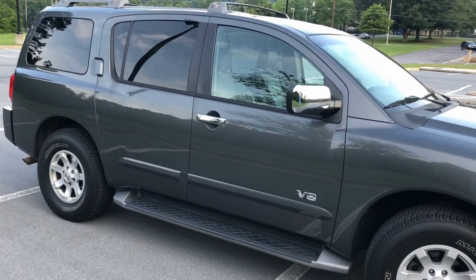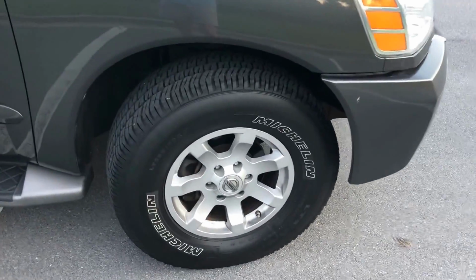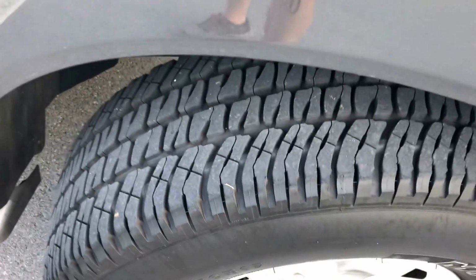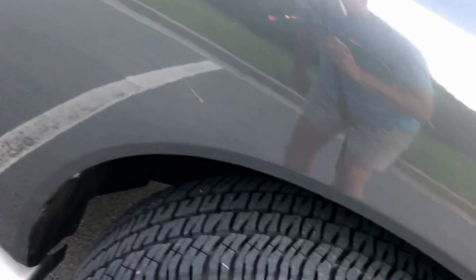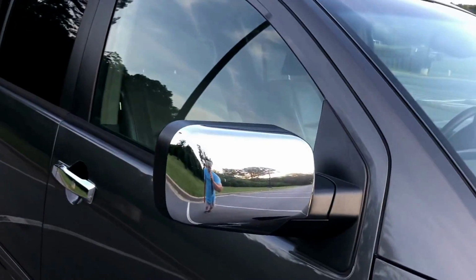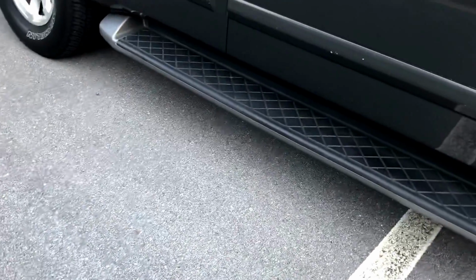Just beautifully maintained. It's got almost new Michelin tires all the way around. Look at the tread, got tons of tread. I've got a few little chips here on this fender, but overall this truck is very straight and very clean. I have not washed it. This is exactly how I got it from the auction. I've got a few little nicks there I'm gonna have to take care of.